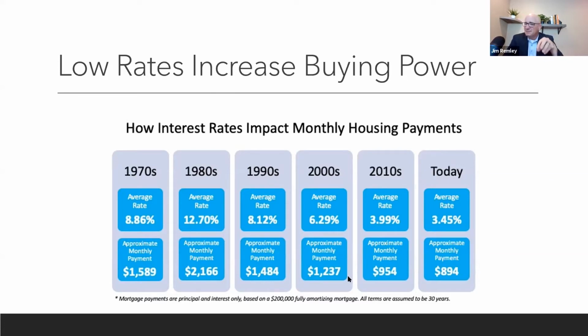But when you put this in perspective of what that means to your payment, then you look at the number below. So this is a mortgage payment based on a $200,000 mortgage, right? Fully amortized for 30 years. What that looks like in your payment. Look at the dramatic differences between the 1970s, the 80s, and today. 70s, you would have paid $1,500 for that. In the 80s, you would have paid $2,100, but all the way to today, $894. And it's actually less than that today because interest rates have even come down from there. So that's just an amazing number. It's a driving force in our market.